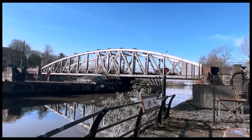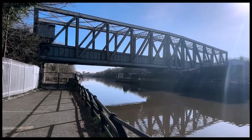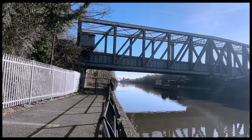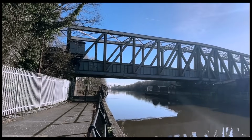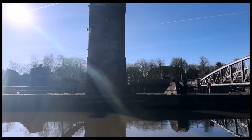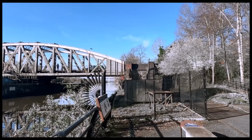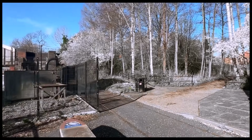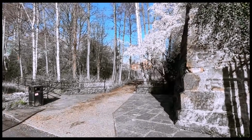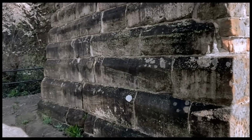We've come down really to look at the stonemasons marks, but yeah, this is the ship canal, and that way is towards Salford, and that way is towards the Irish Sea, Liverpool. Right, anyway, let's go back up through here, through the gardens, and I get a few more pictures of these stonemasons marks. There's all lichens all over them, so it's difficult to see, but they are there.